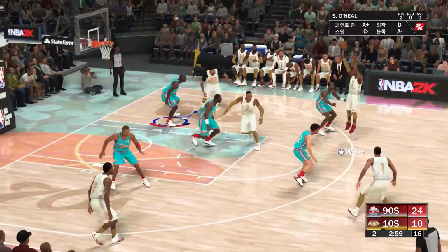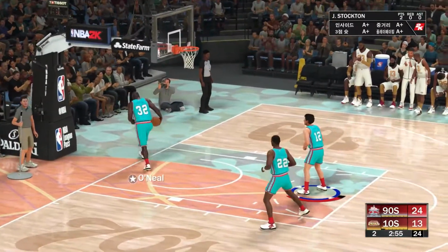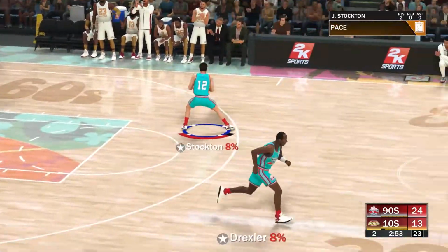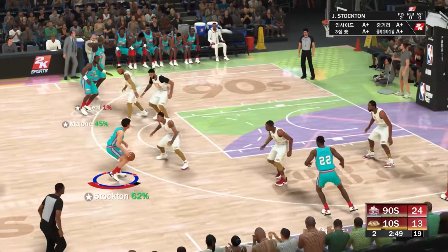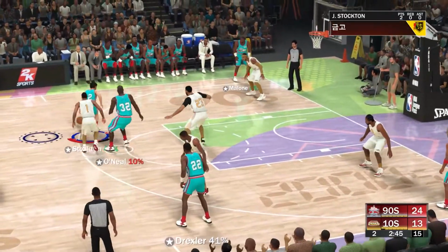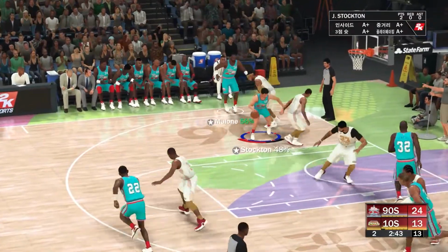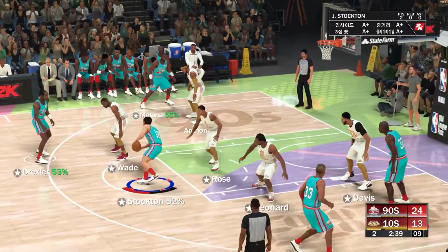Wade outside. Beyond the arc. It's good. This time the assist from Rose. Wade's got his first bucket of the game, and he's on the board for three. Rose against Stockton. And here in the second quarter of action with a hair under 2.5 minutes played so far.